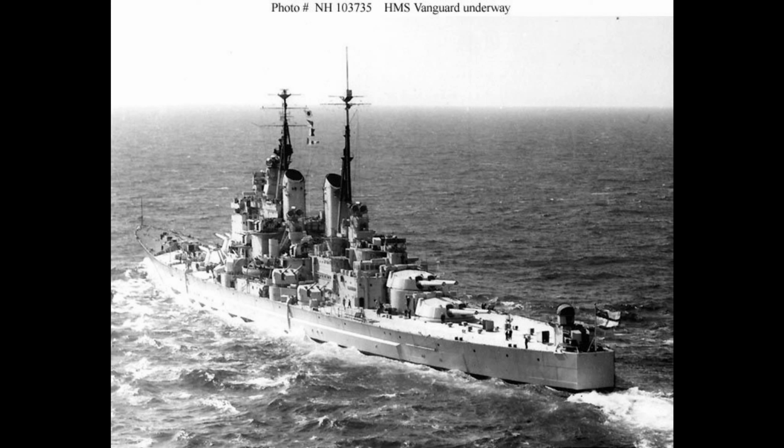Her fate. Sadly, she was sent to the breakers. If I had it my way, I would have saved at least one British battleship, either Warspite, Hood, if she survived the war, or Vanguard. Warspite for her history, Hood for her popularity, and Vanguard for being the last constructed.